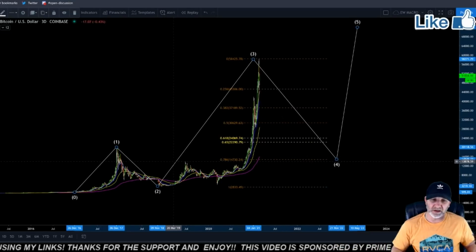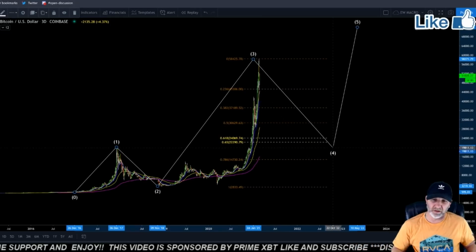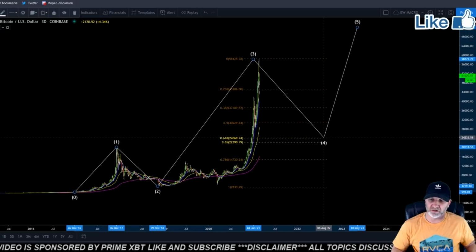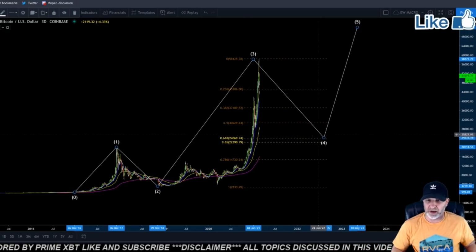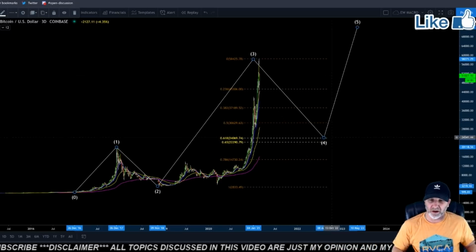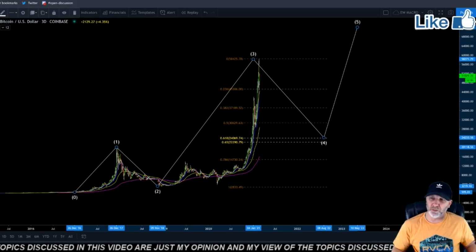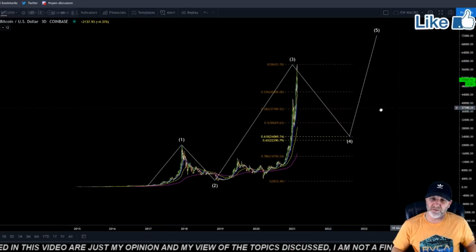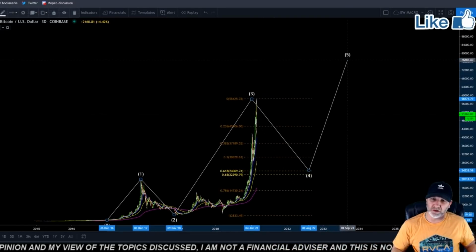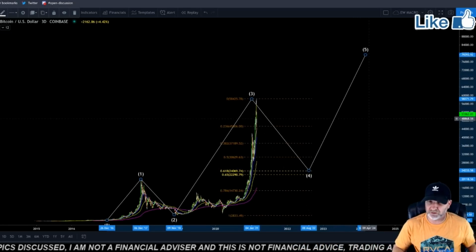If this breaks, that invalidates it all, and I'll show you why in a minute. Well, actually, we wouldn't be able to break the $20,000 range. So if we made a bear market for all of wave 4 until sometime in 2022, possibly even 2023, then our next leg up would be our 5th wave, which would be shorter than 3. So, you know, it could be anywhere. Then we could see the 80 or whatever in a few years from now.